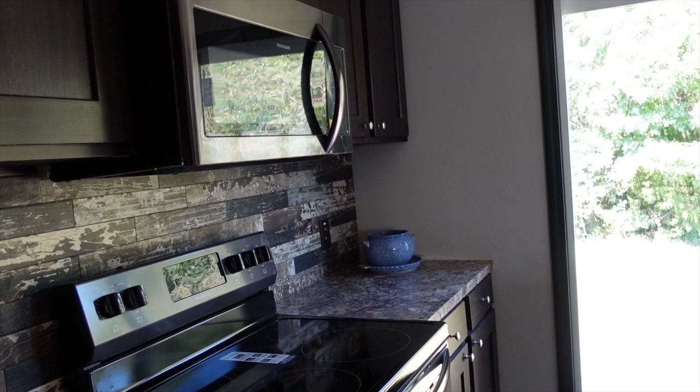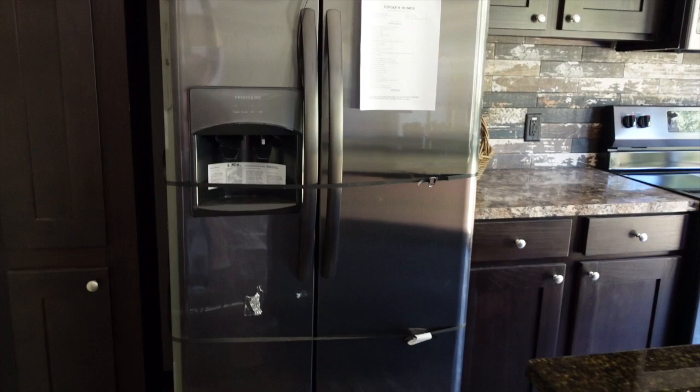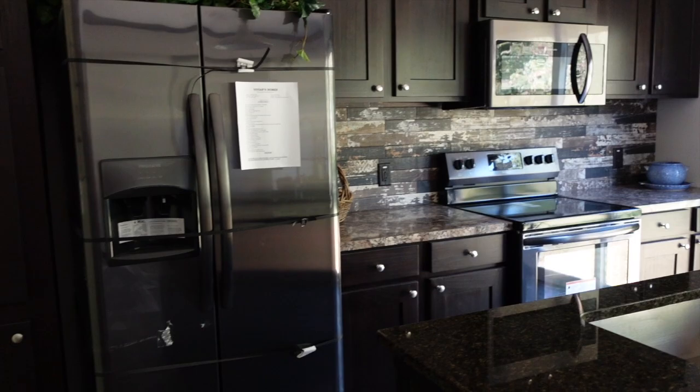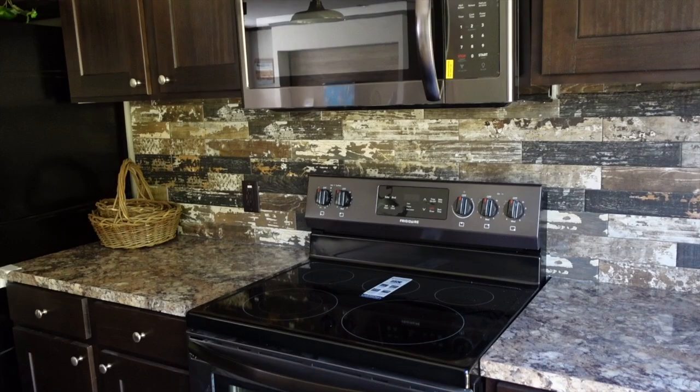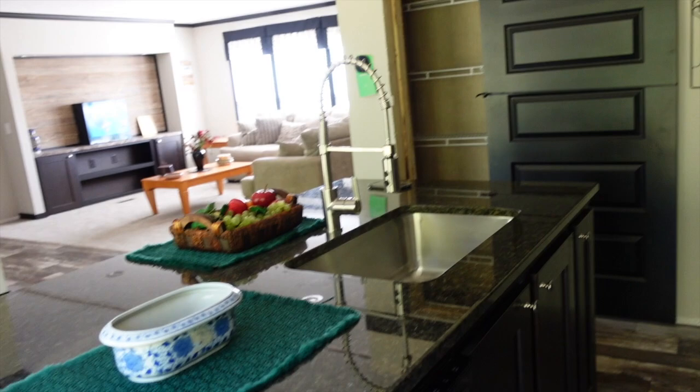Where is the refrigerator? Oh, this is, I'm calling it a dark gray, but this is called the black stainless steel. So I'll have to remember that. This has black stainless steel, and you've got your side-by-side refrigerator. You've got your ceramic top, black stainless steel stove, and the built-in microwave. So really nice. Love the farmhousey backsplash. Love it. This is a beautiful kitchen.